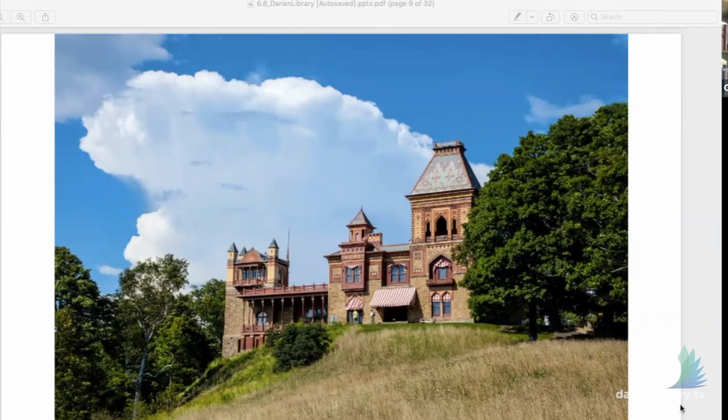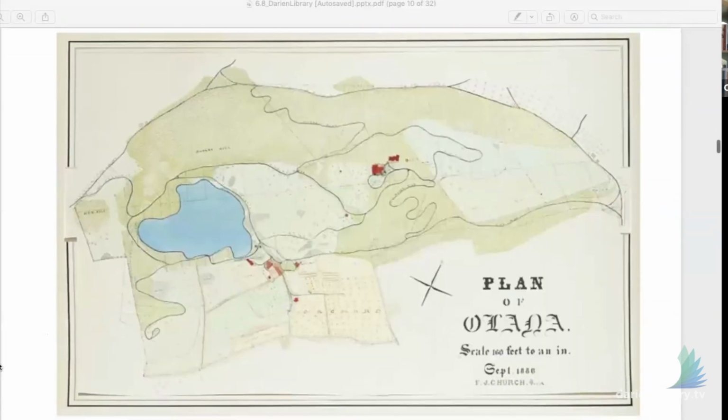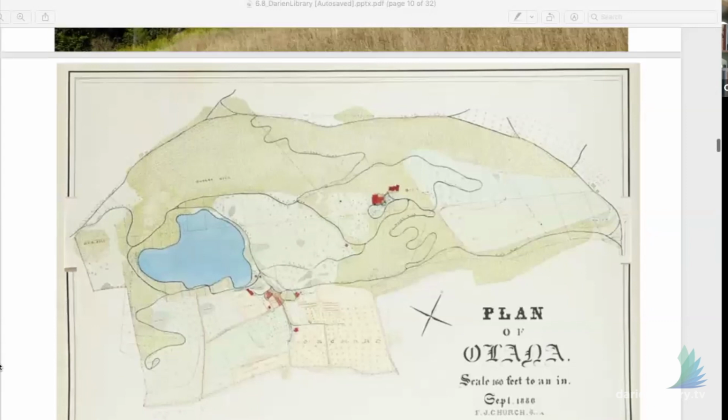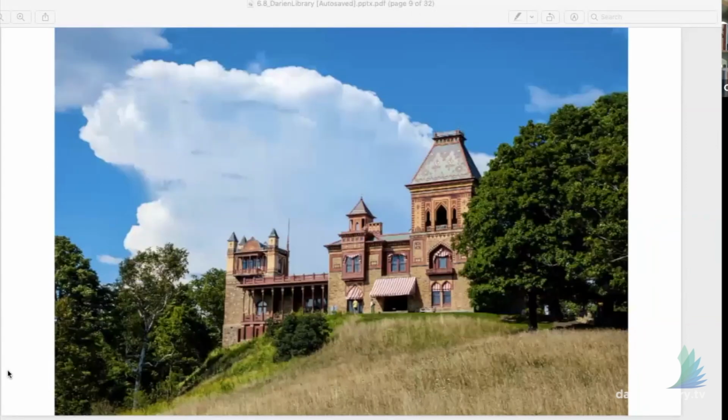Oftentimes when people think of Olana, they think of the main house, which I'm showing a photograph of here. And how could you not? It is such an amazing and unique structure. But something that I want to spend a little bit of time talking about today is Olana in its entirety. A lot of times, local students in Hudson often think of the castle. That's what a lot of students that we lead field trips with refer to the main house as.